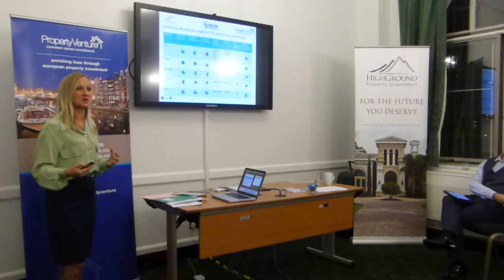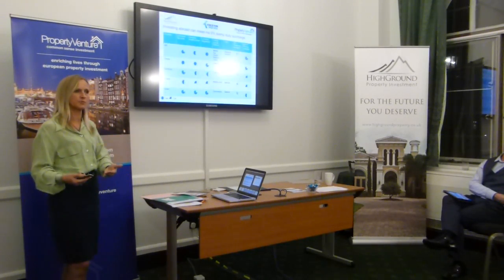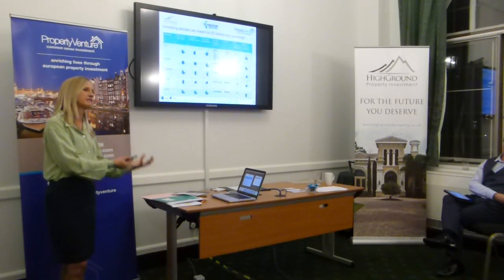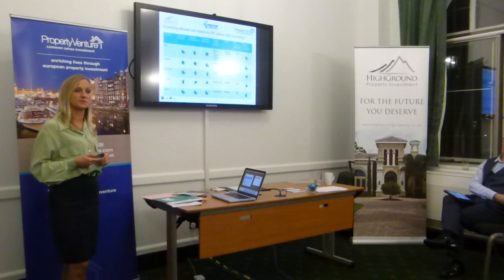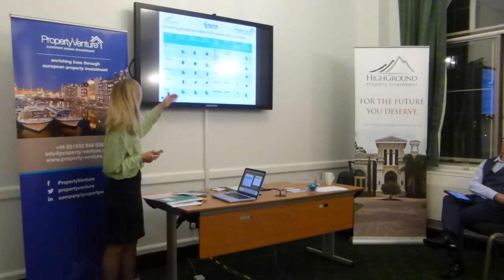And the managed property concept is probably the most tax efficient way of investing in France, because it's treated as a company, as a commercial entity. You can offset your costs, you can benefit from amortisation, you can benefit from VAT deduction. So that changes the situation in that particular investment.